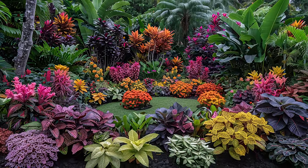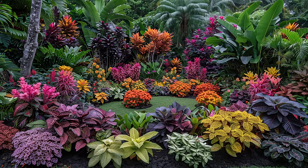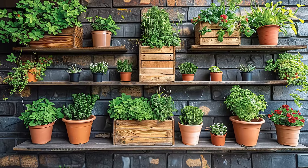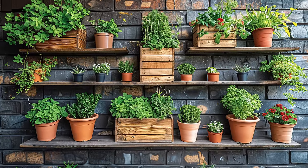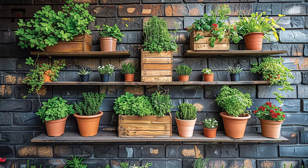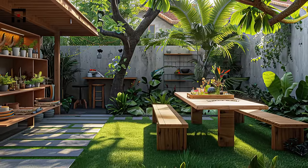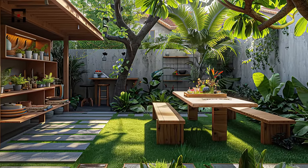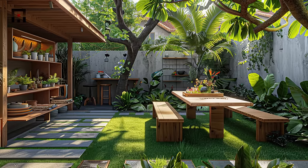To create a layered and lush look, plant taller plants in the back, medium-sized plants in the middle, and smaller plants in the front. You can also use containers, hanging baskets, and trellises to add more vertical interest and variety to your garden.